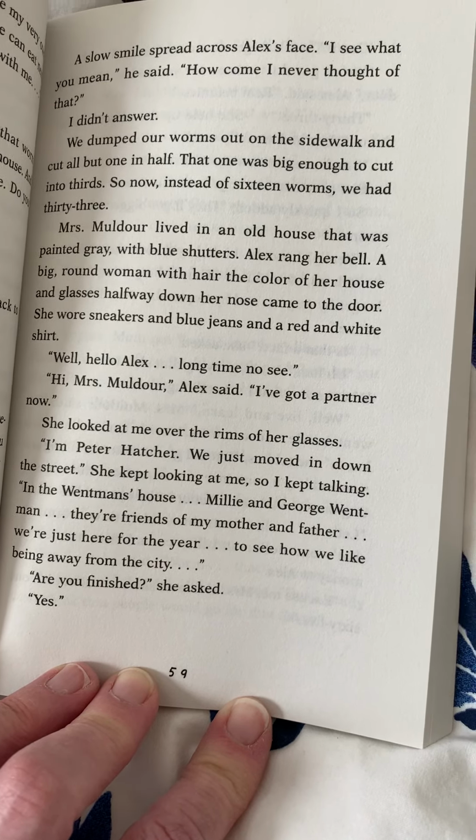"We've got 33 for you today, Mrs. Mulder," Alex said. "Real beauties." "33." She held up the jar and studied them. "They look awfully small." "Small ones are sweeter," I said. She gave me a strange look this time. So I quickly added, "They'll get bigger later in the summer." "Really? I should think they'd be at their best now."